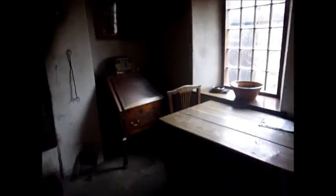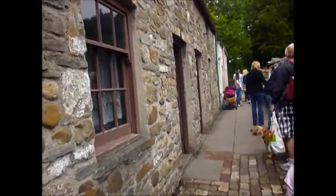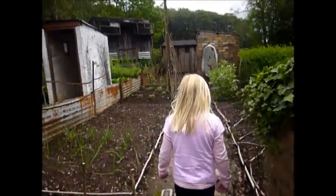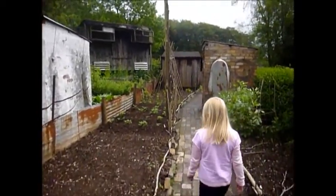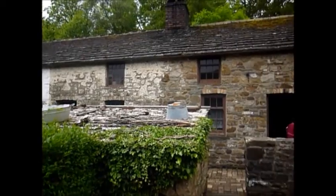They're quite dark, aren't they? Look how small these houses were. Old Welsh terrace cottages and the gardens as well. These would have been the gardens. An old toilet. Yeah, small they are.